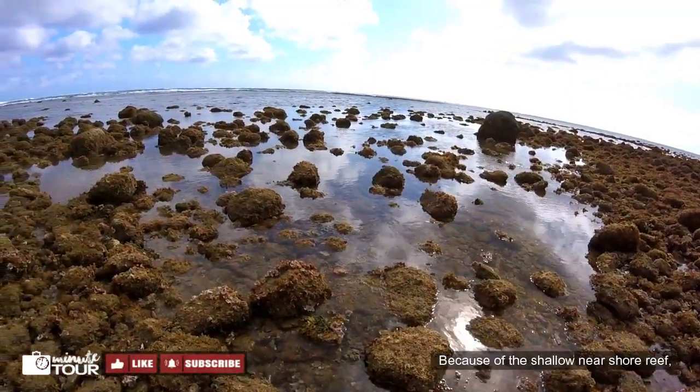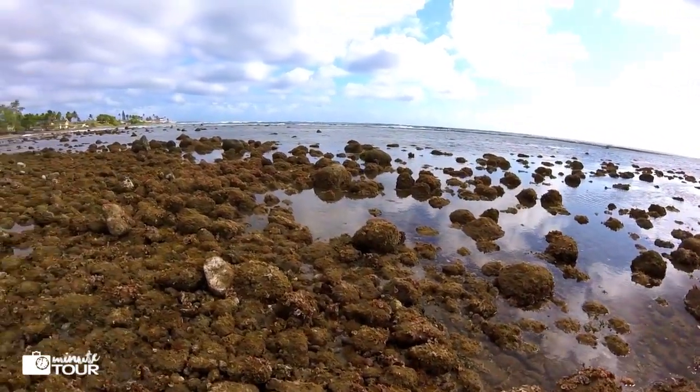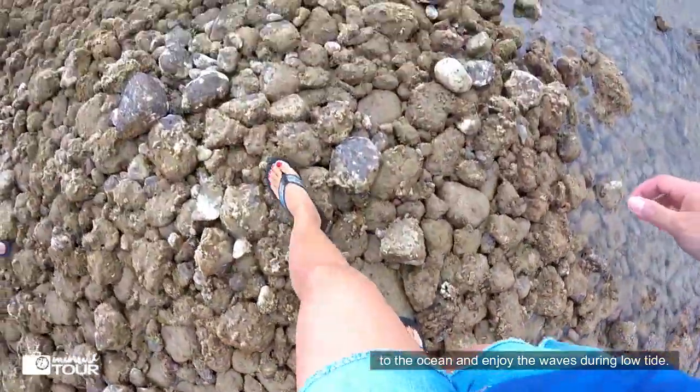Because of the shallow nearshore reef, it is in poor condition for swimming. So what we did was walk as far as we could to the ocean and enjoy the waves during low tide.